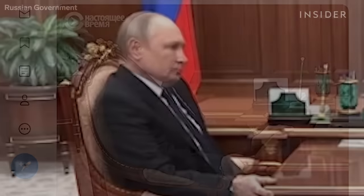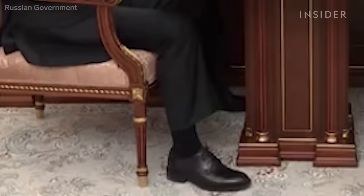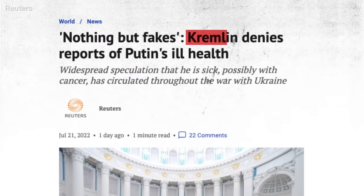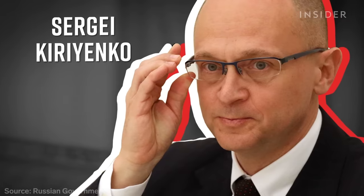This clip made the rounds online. People noted his hunched position, his firm grip on the table, his fidgeting hands and feet. He just looks generally uncomfortable. The Kremlin has repeatedly denied the claim that Putin is sick. Which brings us to 60-year-old Sergei Kirienko.